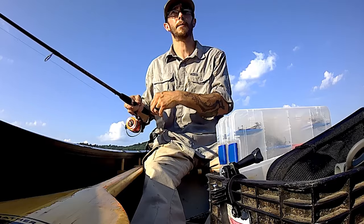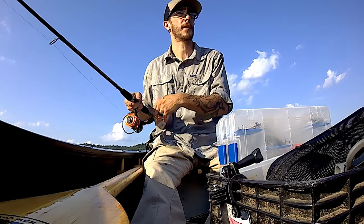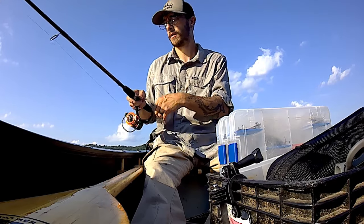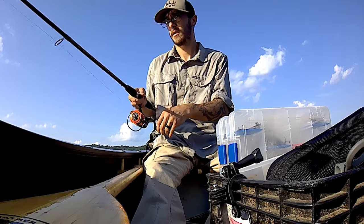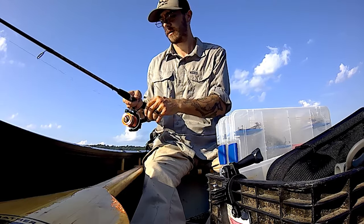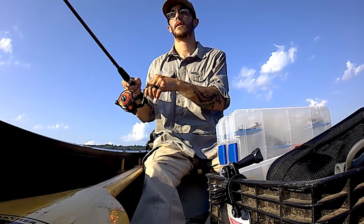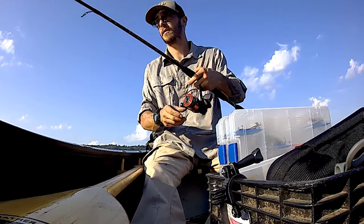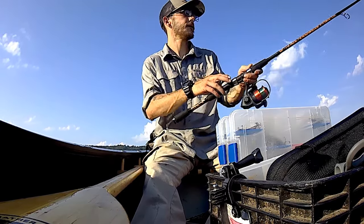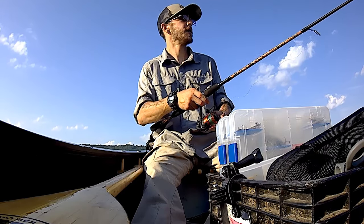I'd like to get it into a pool here soon, or out on a boat dock somewhere, or a boat ramp, and flip it to see exactly where its tipping point is. But I mean, there's no complaints, guys. This is an awesome boat. It is an awesome boat.